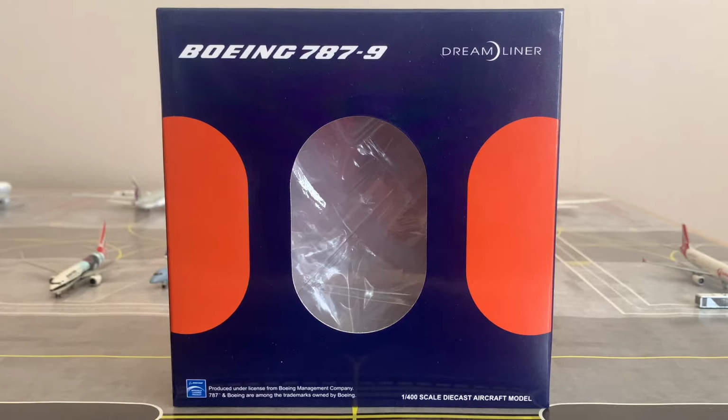Air Premia operates a solitary Boeing 787-9 Dreamliner, which they received at the beginning of April of 2021, but are planning to operate 10 aircraft by the end of 2024. On August 2nd, 2021, the airline started flights between Seoul Gimpo and Jeju, ultimately beginning the operations.